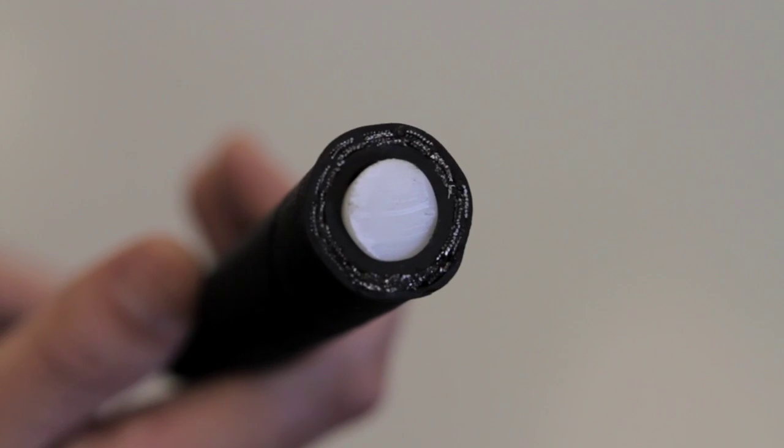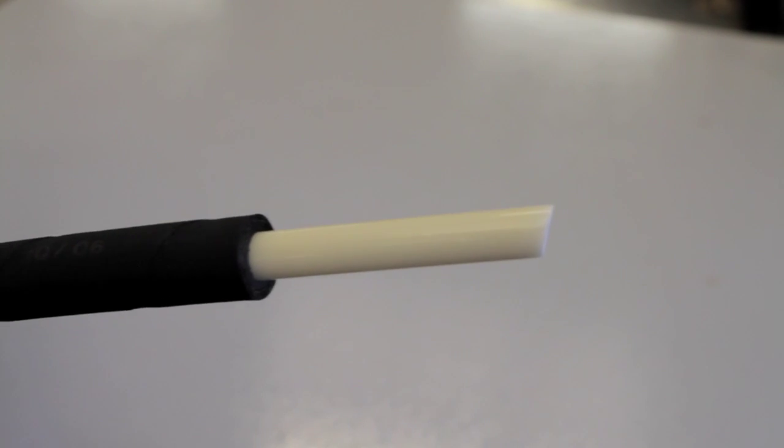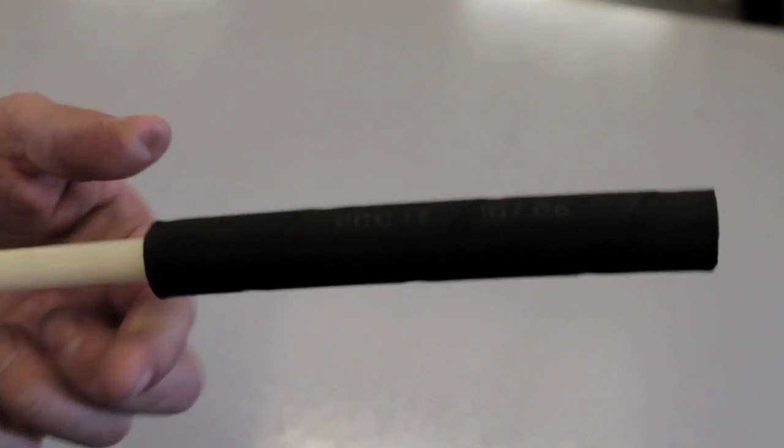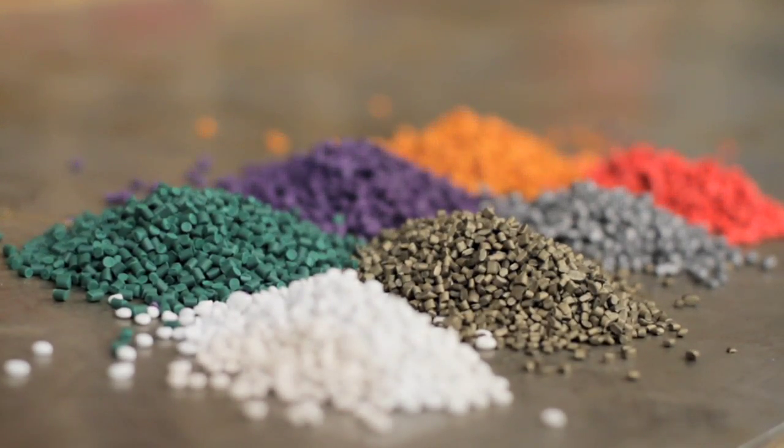A mandrel is the component that makes the hole within a hydraulic hose. So essentially a hose is built around a plastic mandrel. It's the starting point for the hydraulic hose process. Essentially made from a variety of engineering plastics such as nylon, thermoplastic elastomers like Hytrel and Arnitel, and much more sophisticated plastics like TPX. Our products are used to make both automotive and hydraulic hose.